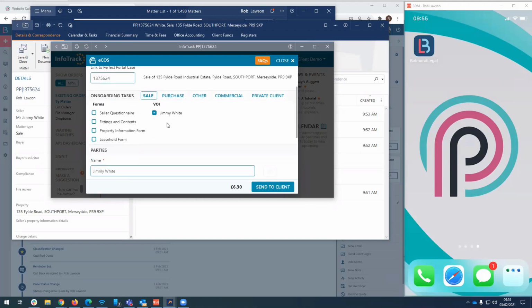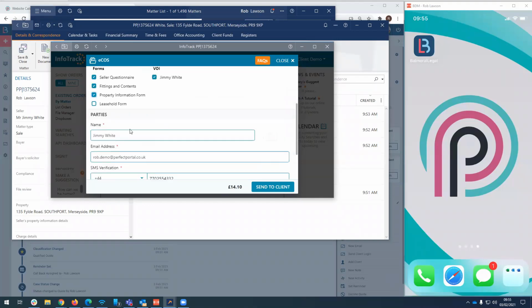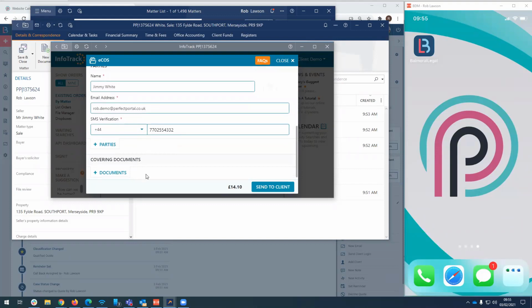So we've already selected here that we want to verify the identity of Jimmy White. I want to attach these forms as well. I want to put the seller questionnaire, the fittings and content, and I want to put the property information form in there. So we want the TA6 and the TA10 forms within the onboarding process. We've got the parties here, the contact details.